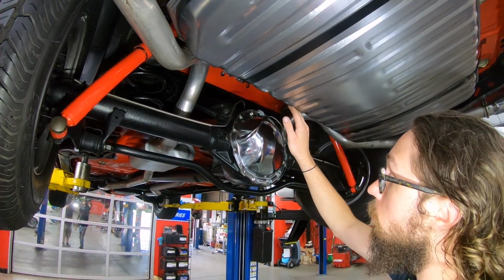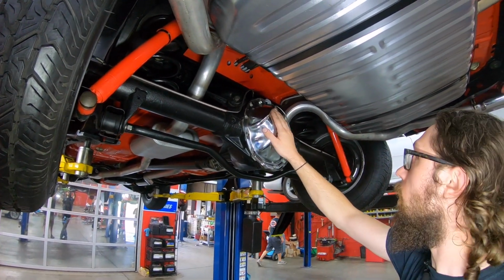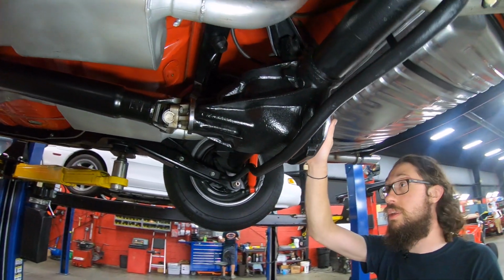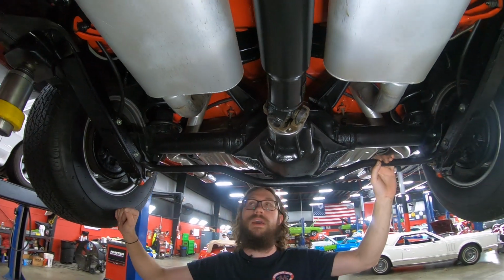As far as differential goes, you have a GM 12-bolt, 3.42 to 1, give or take. It is a posi. I've actually had this car on the freeway, and you can cruise with modern traffic pretty fairly nice with this thing and not abuse it. It does have a limited slip or posi.